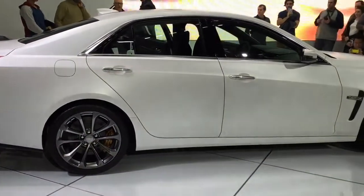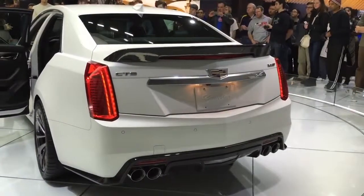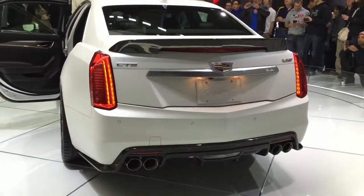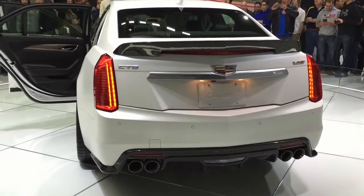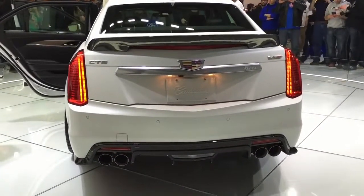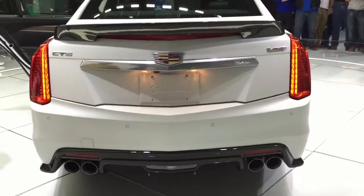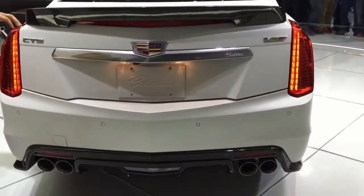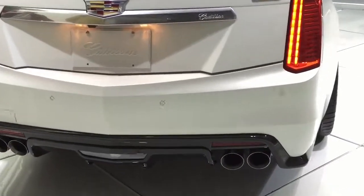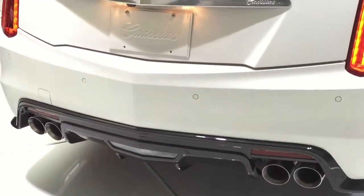It is running an LT4 engine, and if you're familiar, we have another company that has an LT4 engine, and that is Corvette. We have a Z06 Corvette that's running a 660 horsepower engine. We have that same engine minus the dry sump. This is a wet sump system, and a little shorter wheelbase, a little smaller car, smaller intake, smaller exhaust. So we're going to be running 640 horsepower, 630 pound-feet of torque.